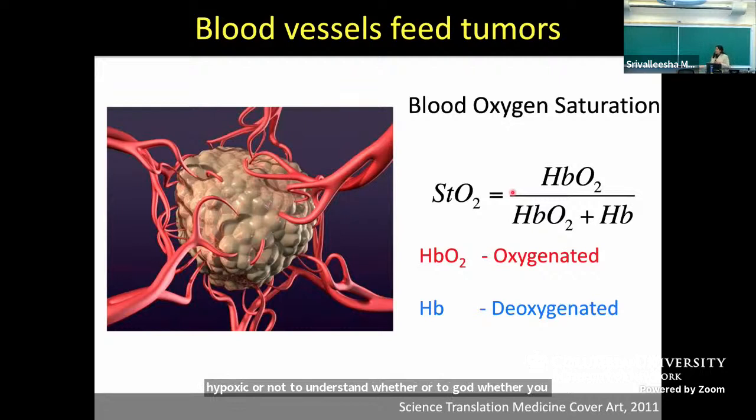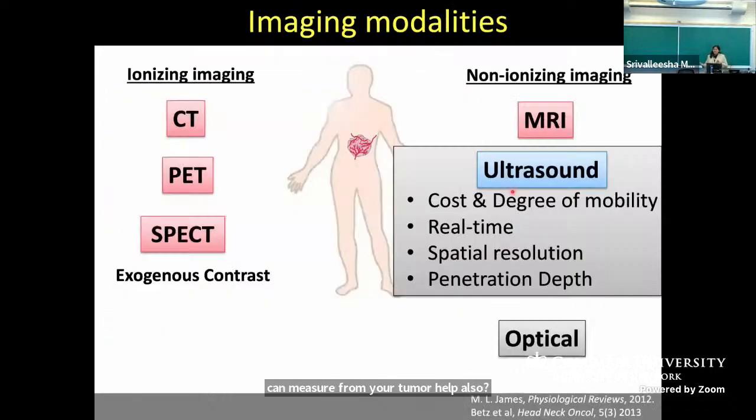So what are the modalities out there that can measure tumor hypoxia? Several modalities do that. PET, if you inject something called F-meso, you can understand the tumor hypoxia, but these modalities use exogenous contrast agents. Among the non-ionizing imaging modalities, you could do BOLD MRI as well. But here I'm focusing on ultrasound and optical imaging more, which is photoacoustic imaging.